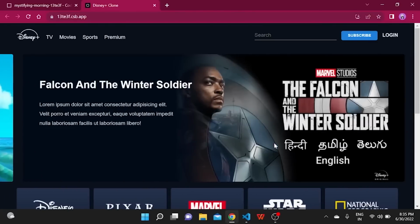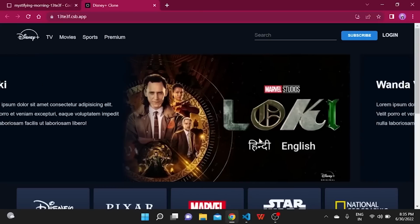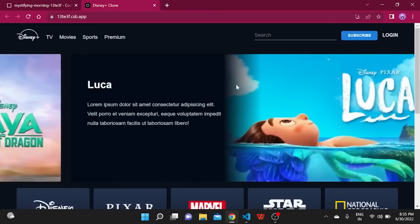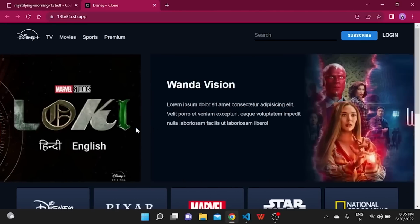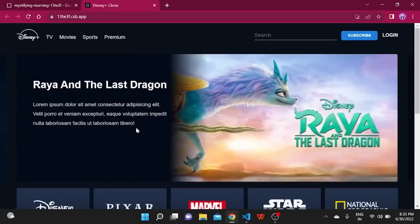And if you want, you can create the entire website using similar functionalities. But this was all that we have created right now. You can add extra things and you can add your own inputs. You can add more things from the Disney Plus original website, and you can change these texts right over here to make it look more realistic and more like the original website.